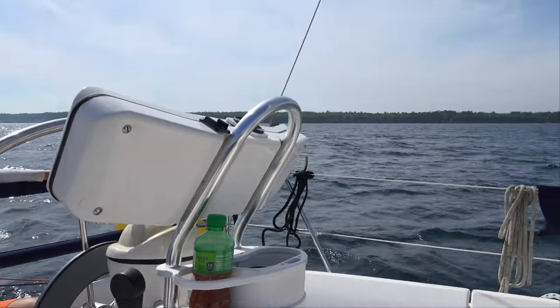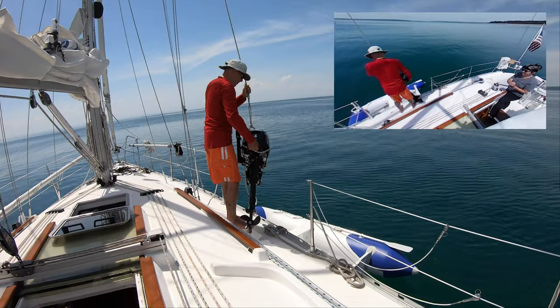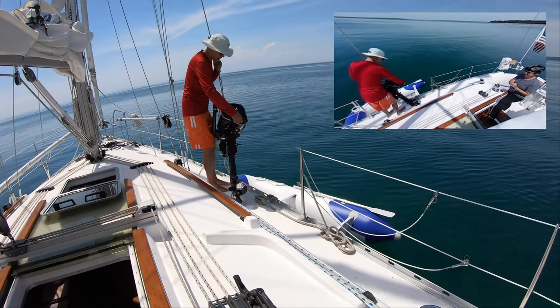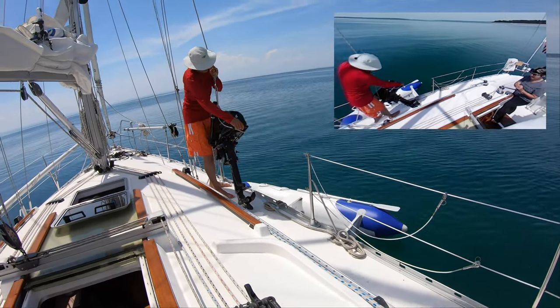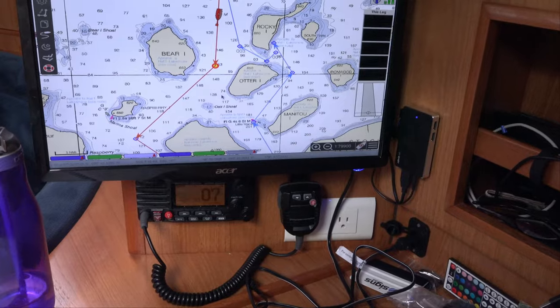This week, in addition to some awesome sailing time, we do some battery work. We also tested our skills getting the motor on Sambel. We visit some lighthouses and some sea caves. Oh, and there's a hail warning.